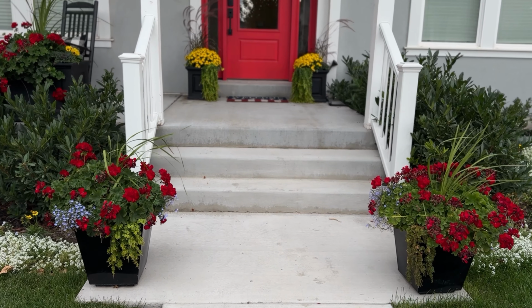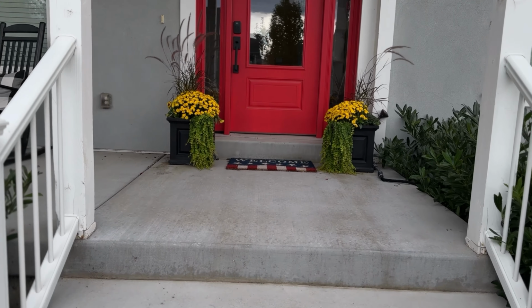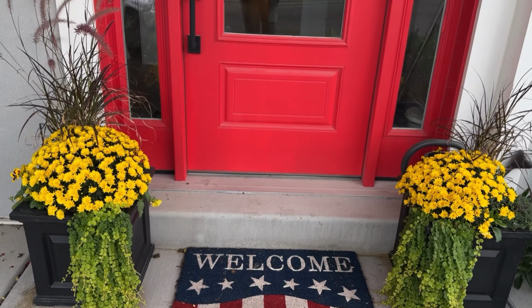And then the little refresh we did on the pots coming up to the door, looking so cute with the grasses blowing in the wind that we have plenty of around here. Just looking really cute and fresh for fall.